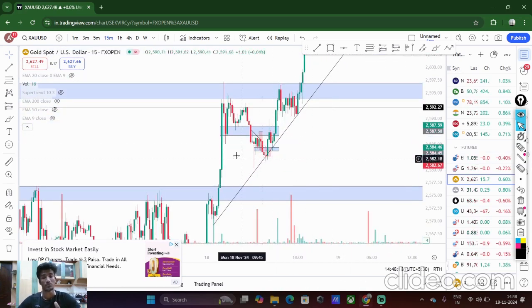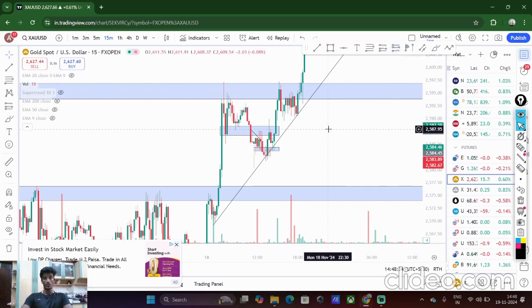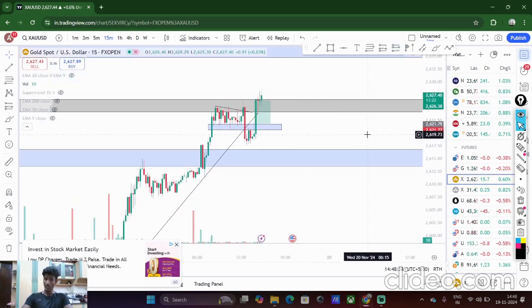This was really unfortunate, a wrong level marking. This hit my stop loss and then rallied. But yeah, the concept is pretty much clear. My trades are pretty much on point, that I want to share with you all.